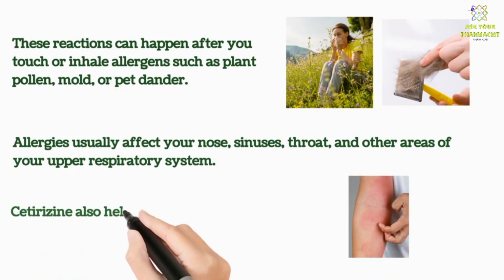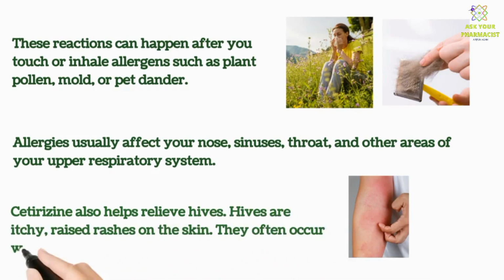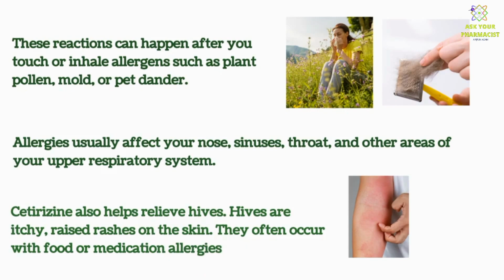Cetirizine also helps relieve hives. Hives are itchy, raised rashes on the skin. They often occur with food or medication allergies.